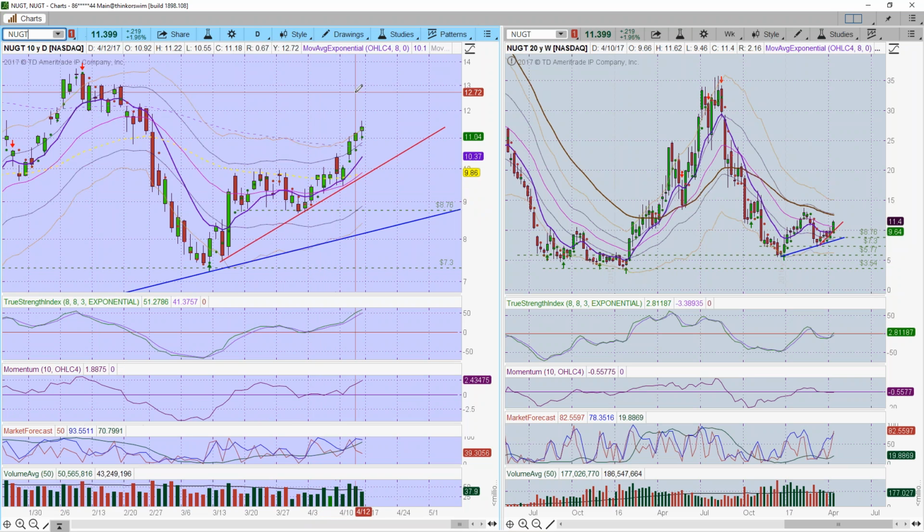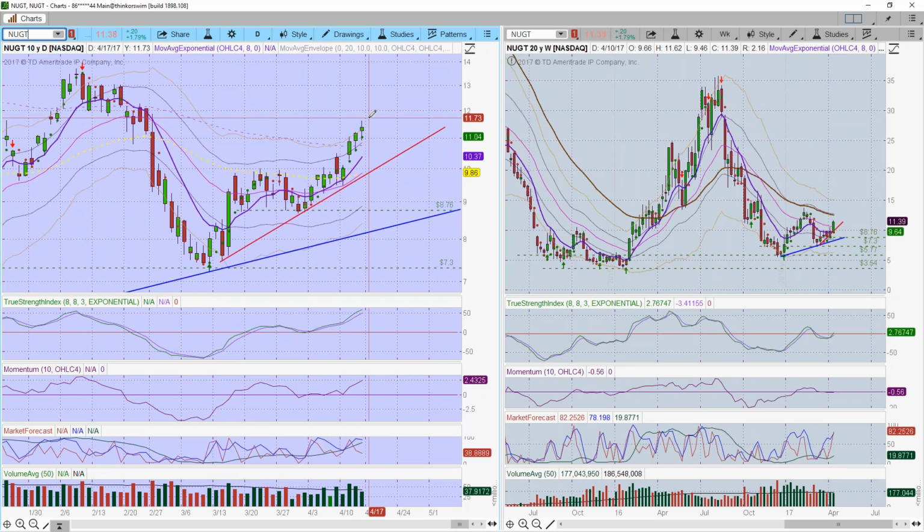Well, something is happening that's good. We'll have to see what that is. Anyway, moving higher, and we'll see how this works out. Because we got in down here, we're up over 25% on the remaining portion of this trade.